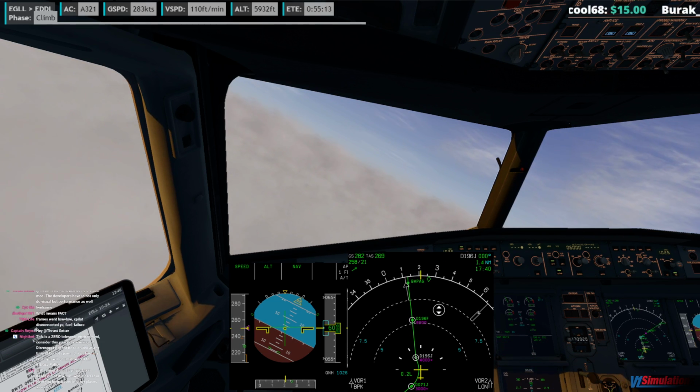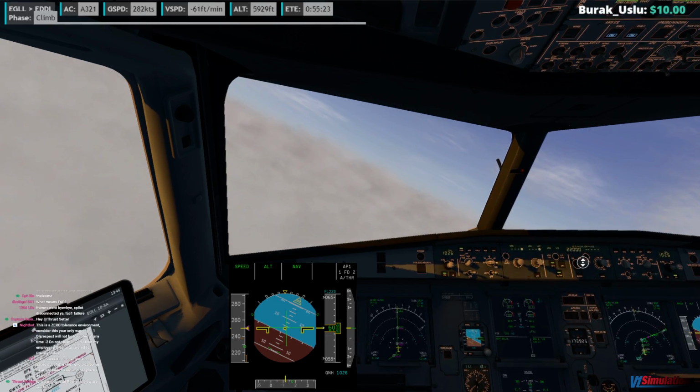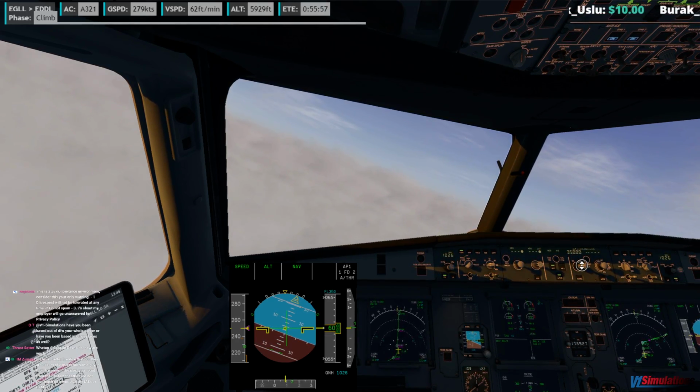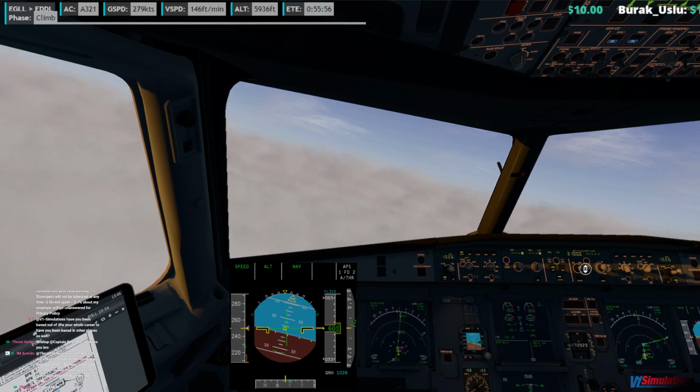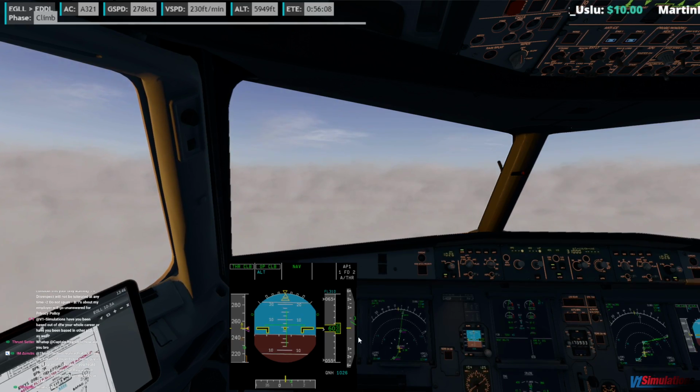Let's go ahead and continue to fly the SID here, maintain 6. Actually, let's go ahead and climb up away from it. Let's go all the way up to 3-1 now. Press climb, open climb, delete that restriction, spool them up.